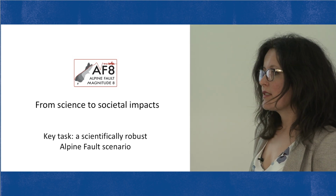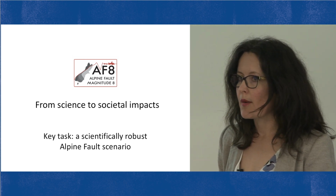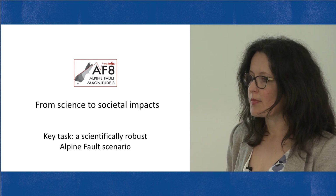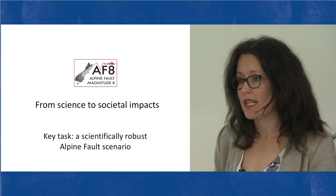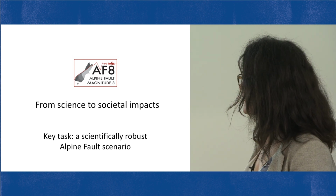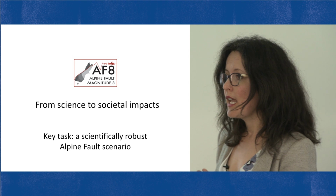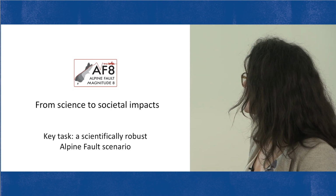So from science to societal impacts, we know a lot about the science. We know the Alpine Fault last ruptured 300 years ago, and that it roughly releases big earthquakes every 300 years. The last one was in 1717 AD, so we're expecting another large magnitude 8 earthquake sometime in the foreseeable future. So the key task for the science team for Project AF8 was generating or producing a really scientifically robust scenario. That was the first task for Project AF8.